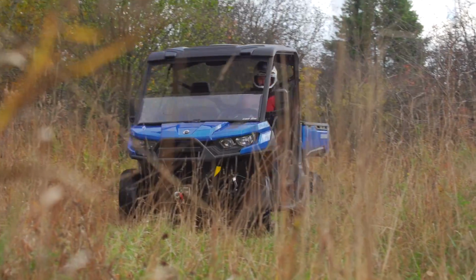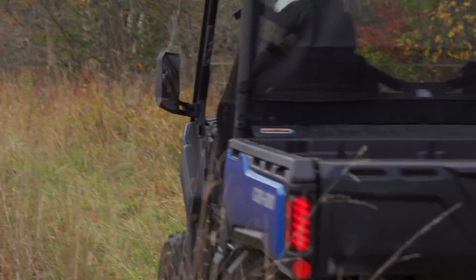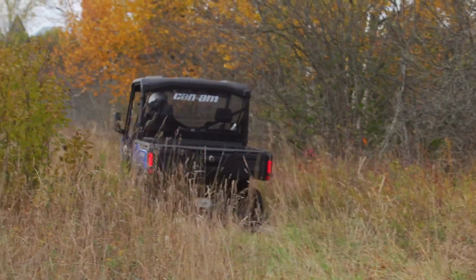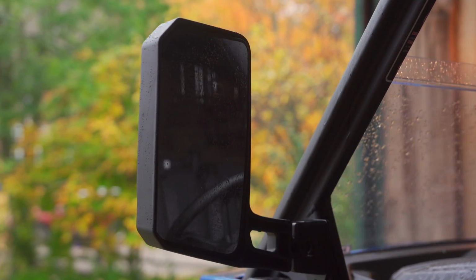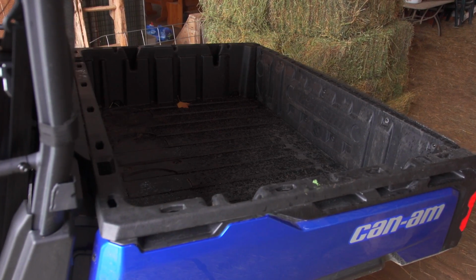This is not a press unit. This is a vehicle that a friend of the show, Alex, let us borrow. This one has some personal touches that he put on: the rear windscreen, the half windshield, the mirrors, that kind of stuff. But this is an XT package and it does come with a lot of really nice features.